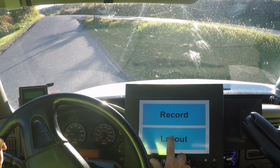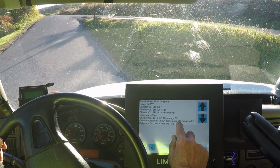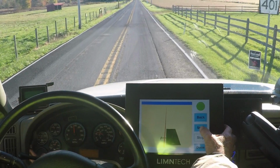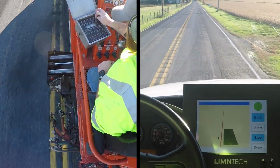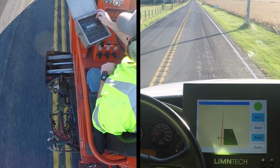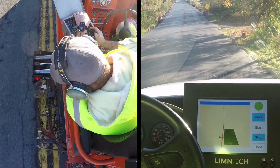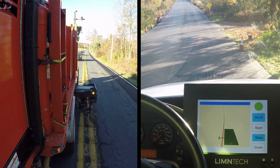After milling or repaving, the acquired data is recalled by the driver, who positions the vehicle so the mark path is within reach of the paint truck carriage. Once within reach, the computer aligns the paint carriage over the original marking location. While the operator controls the carriage for recording, the machine controls the carriage during layout.